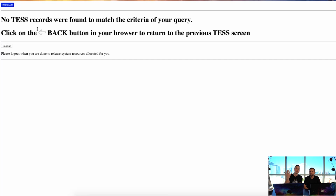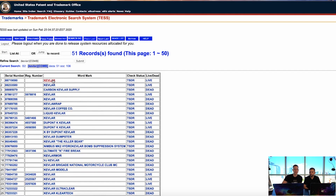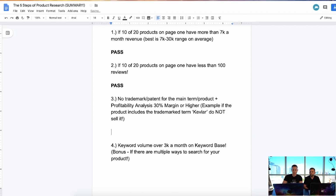I just wanted to show you guys how to do it for yourselves when you're actually looking. Like if I had typed, let's type in Kevlar here, right? And so we can see that Kevlar obviously does have a million trademarks because it's a company and that's what they do. So this one passes.